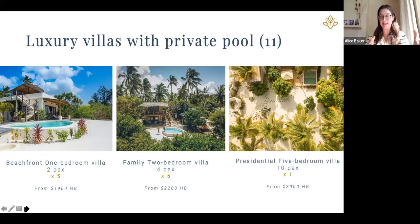So I will go into depth a little bit more on the villas, but we have 5 one-bedroom villas. These are beachfront. You literally walk out of your villa onto the beach, and then you can walk straight onto Paje Beach. So they really are beachfront. We've got 5 of them, sleeping 2 people. We can also fit 1 or 2 beds in for small children there as well. We've then got the family 2-bedroom villa. We've also got 5 of these. They're dotted behind the 1-bedroom villas, and these can sleep 4 people really comfortably. That is 4 adults, or they are great for families as well.